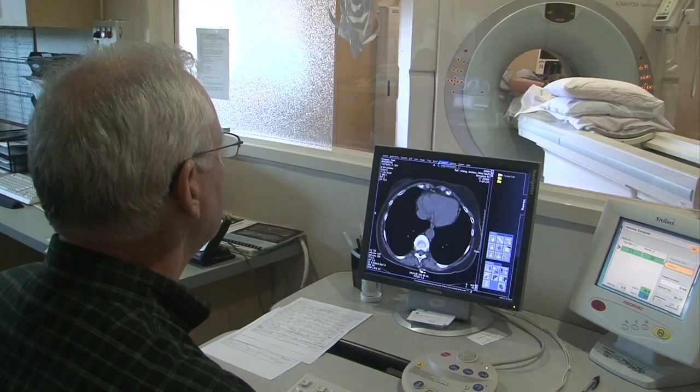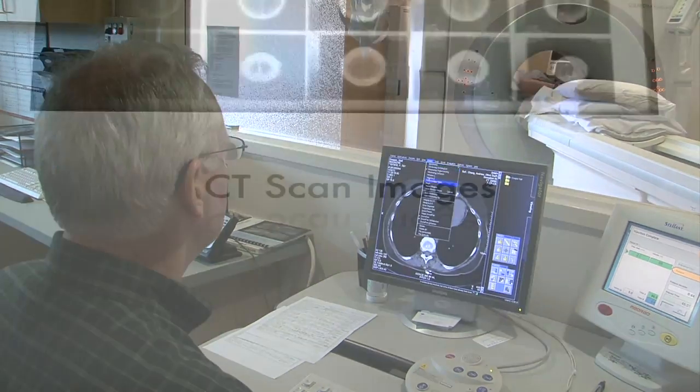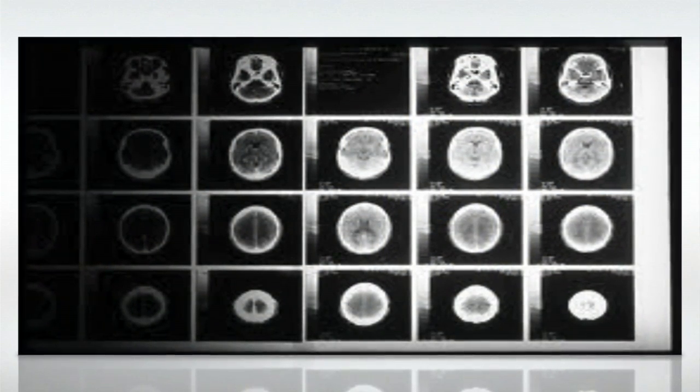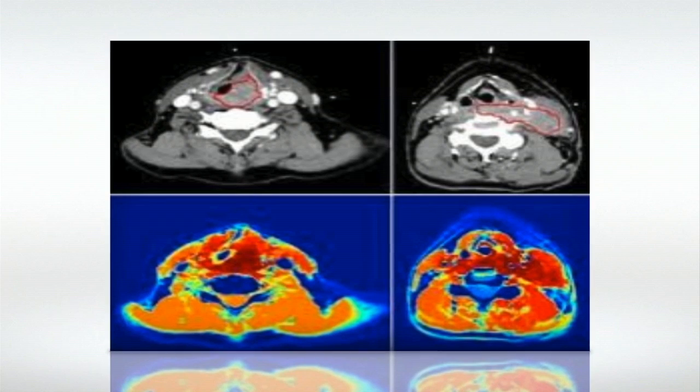Sierra Nevada Memorial Hospital features some of the fastest, most technologically advanced equipment on the market today, using scanners that produce up to 64 images per second.